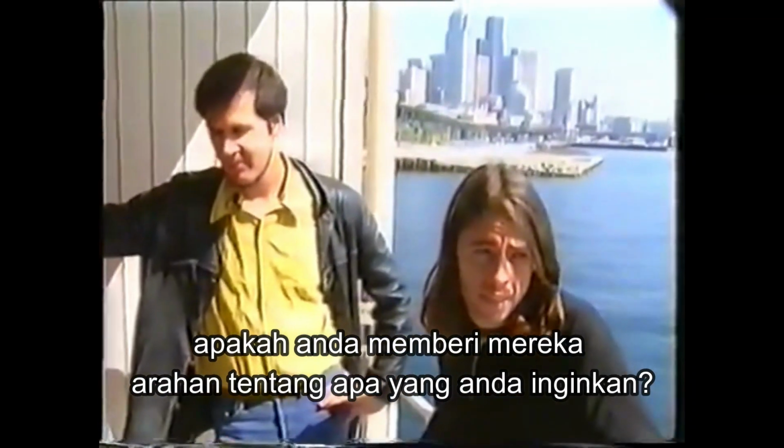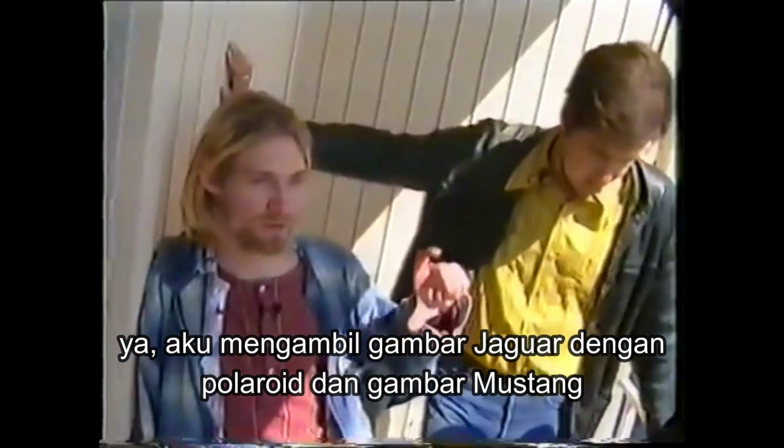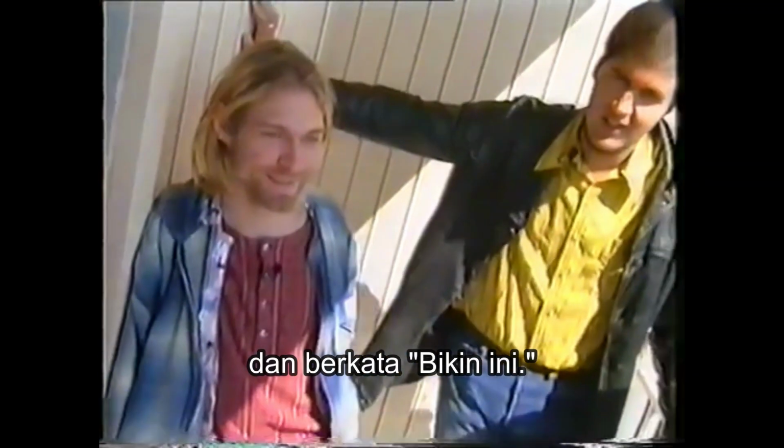Did you give them the directions of what you wanted? Yeah, I took a picture of a Jaguar with a Polaroid and a picture of a Mustang, and then cut them down the middle and glued them together and said, "Build this."